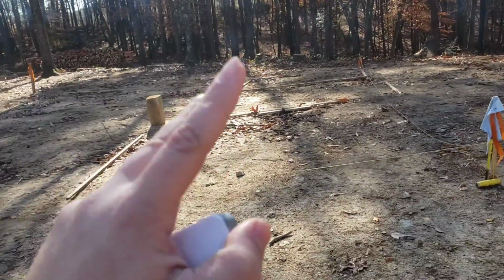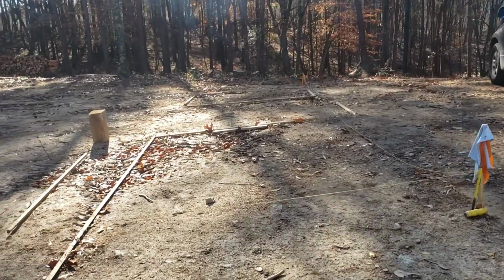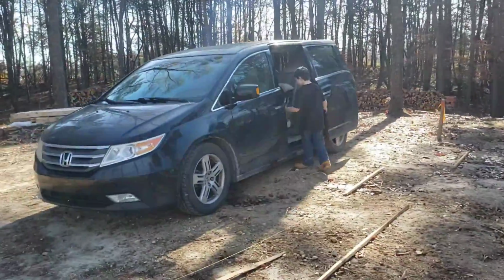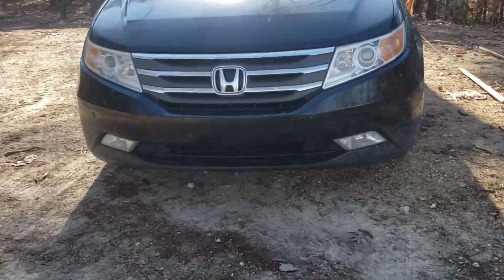They've built their house and laid it out so they can see what it's going to look like with their bathroom and bedroom and kitchen. And then we parked where their porch is going to be, so that'll be their porch.